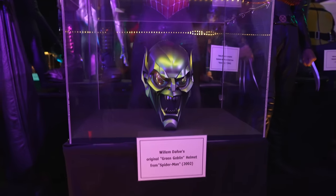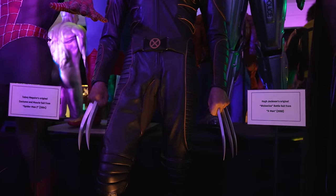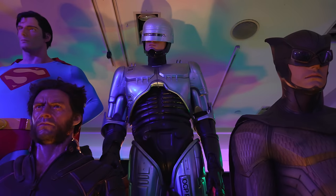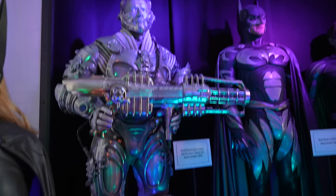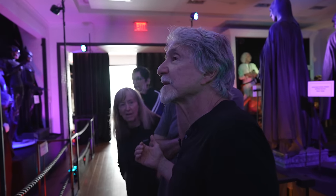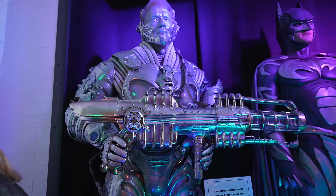That's the original Willem Dafoe Green Goblin helmet from Spider-Man. Then this is a Hugh Jackman battle arena costume as Wolverine from the first X-Men. Behind that is a RoboCop 2 hero Peter Weller costume. And here's Arnold Schwarzenegger's hero Mr. Freeze costume. That costume weighs 81 pounds, and the gun weighs about another 12. But it's resin, and then it's heavy cloth, and it's all kinds of bunting. And then there's an undersuit. You can see parts of the undersuit under it.